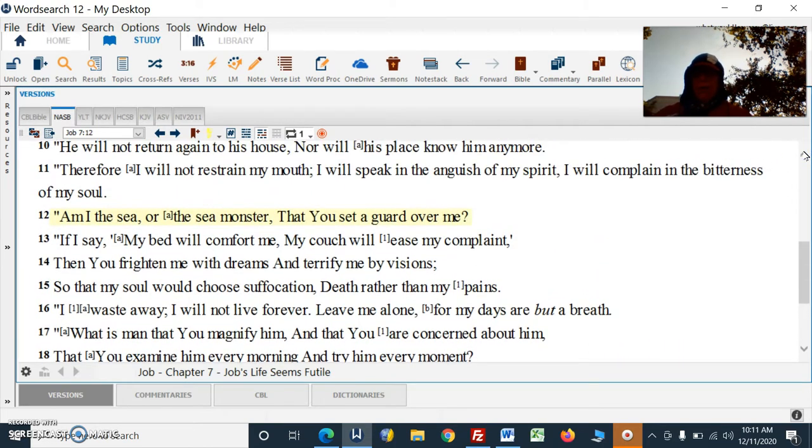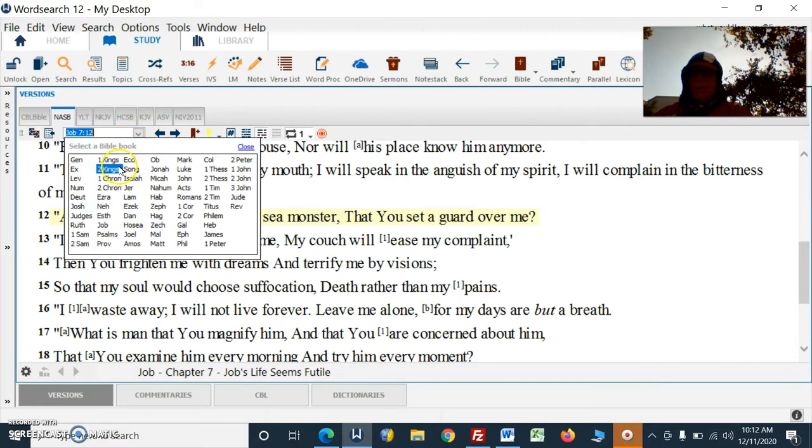"Am I the sea or the sea monster, that you set a guard over me?" Let's see what Ezekiel 32:2-3 says. We'll cooperate. Sometimes it does this.